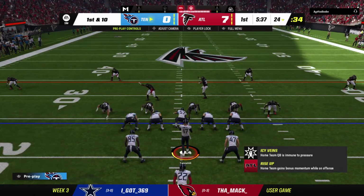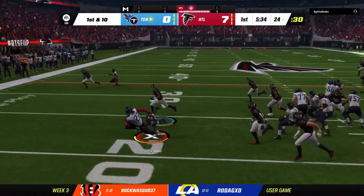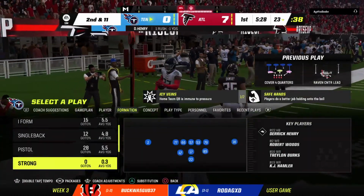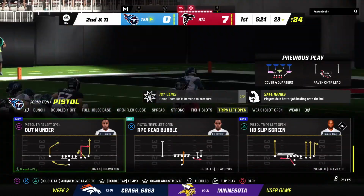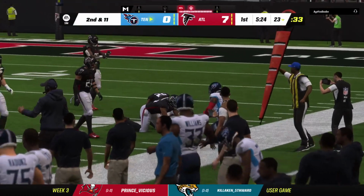Tannehill and the Titans come up now 1st and 10 at their own 24. They'll start on the ground. It's Derrick Henry. And he will lose yardage here back at the 23-yard line. He'll lose a yard there, and it's 2nd and 11. With his size, he's a tough man to bring down, but they do a nice job there stopping his progress and not allowing him to get back to the line of scrimmage.